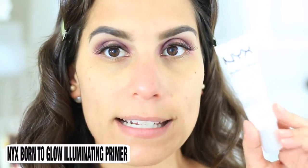Now that I have that done, I'm going to go ahead and use an illuminating primer. This one is from NYX. It's very bright. It's their NYX Born to Glow Illuminating Primer. I am still not sure how I feel about this product. I mentioned this product when I showed it to you guys in my haul that I did last week, I think. And I told you guys how I still wasn't sure how I feel about it, and I'm still in the same place. I just don't really feel like it illuminates my face. I don't really feel like it does anything to make my face look illuminated or glowy, and that's what I'm trying to look for.